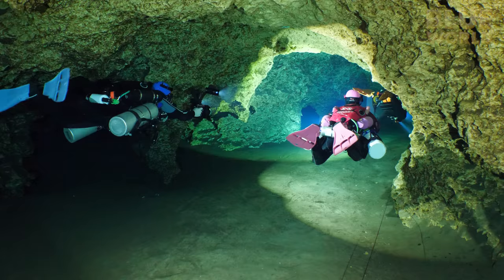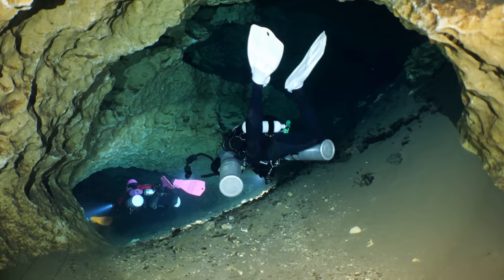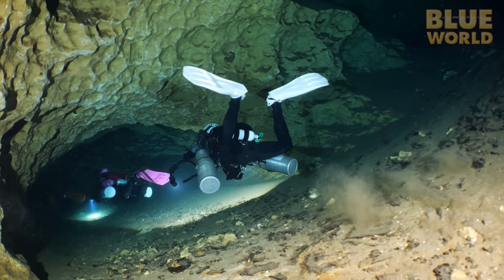This is the first time Jonathan and I are diving our Sidewinders with aluminum tanks. So we definitely don't have our trim dialed in yet. When we fly to a location and rent tanks locally, we often end up with a gear configuration that we've never had before, so it takes us a few dives to figure it out.